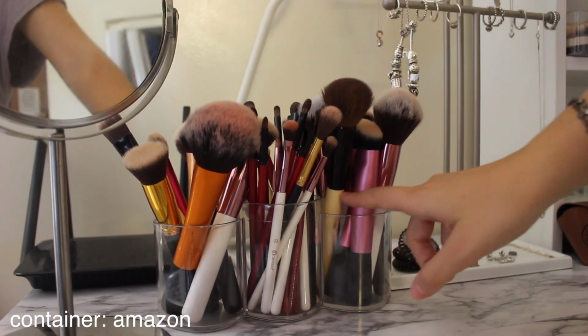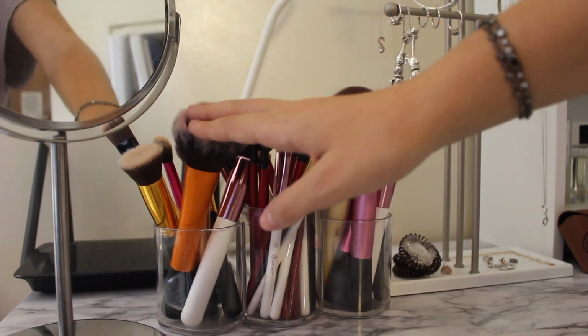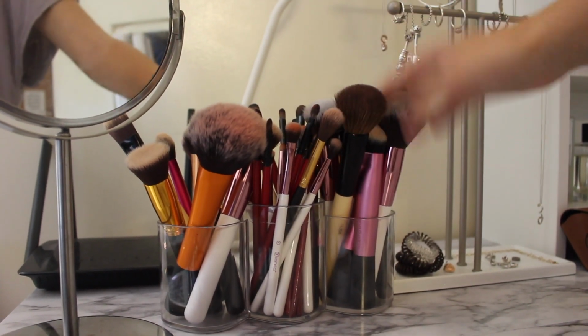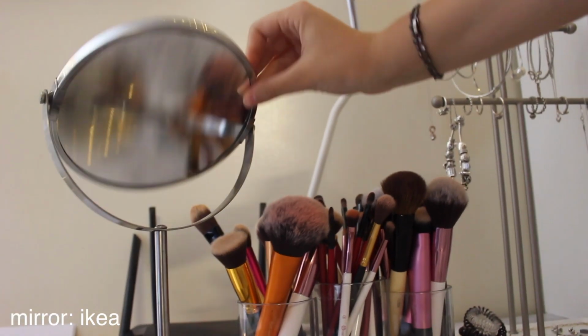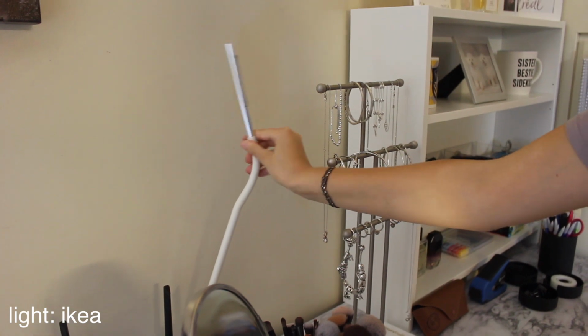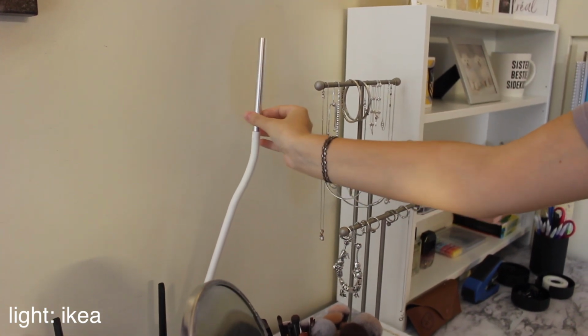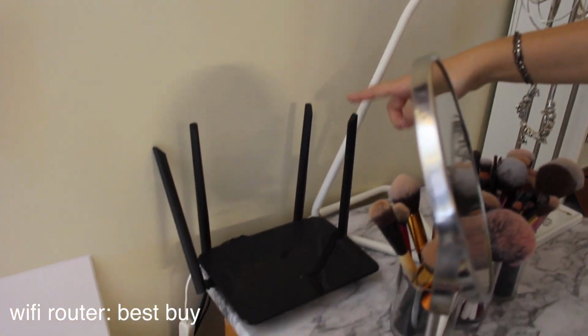Then I have this little organization thing for all my makeup brushes. So I just have my everyday brushes, my eyeshadow brushes, and some other cool brushes that I use sometimes. Then I have this mirror, which is perfect for doing my makeup in the morning. Then I have this light, and it's really cool because you can move it however you want. And then this is my Wi-Fi router because we needed our own Wi-Fi.